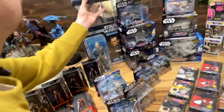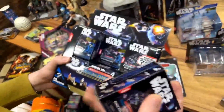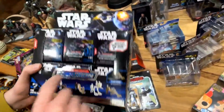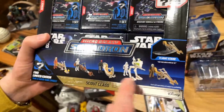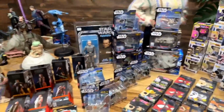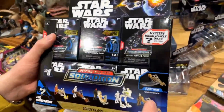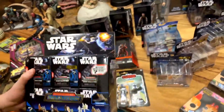And then we've got the blind box Scout class one. So we'll be giving some of these away as well. Blind box mystery vehicle inside. So you don't know what you're going to get, but you've got Darth Maul there, you've got Din Djarin, you've got Scout Troopers, Ahsoka Tano. Who knows what you're going to get, but there is some limited edition stuff in there as well. They all come with a little flight stand to keep them up and standing. But a fun way for a blind box.